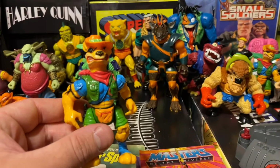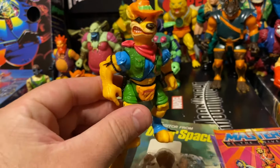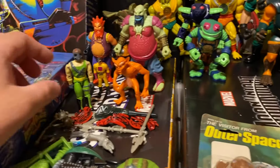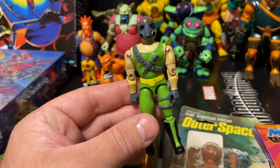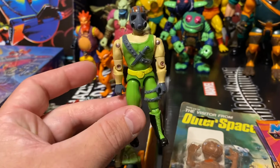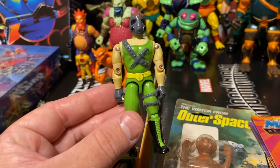But I actually ended up getting another one. We'll take a look at him in a minute, but he's super cool. I love that figure. Also picked up this G.I. Joe knockoff made by Lennard. These are like the core action figures. I just thought he was super cool looking. I didn't have this one in my collection.